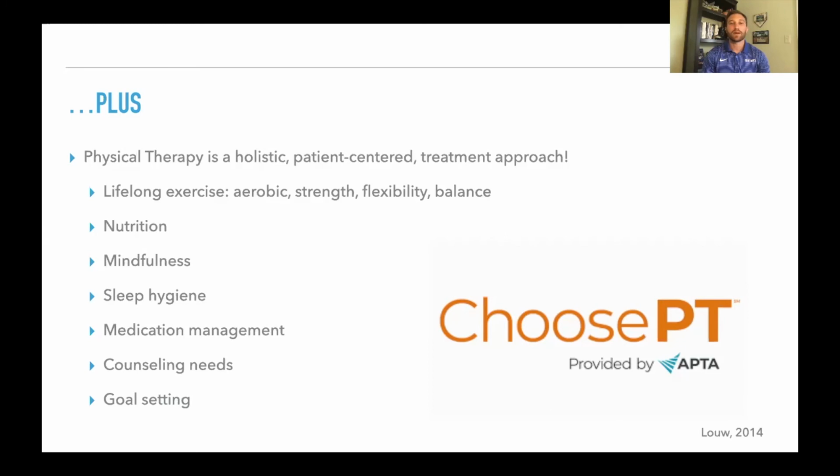PTs can also provide resources, guidance, or referrals to other professionals in a variety of topics, such as nutrition, mindfulness to help manage stress, sleep hygiene, management of medications, counseling, and goal setting. Many of these topics are addressed in further detail and other great resources in the toolkit, so I would encourage you to check those out if you're interested in more information on these specific topics.